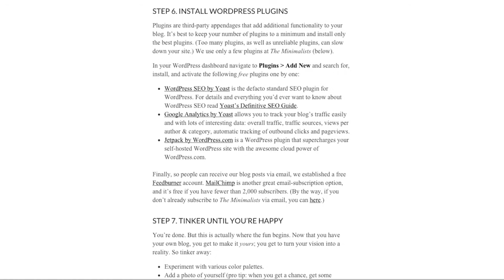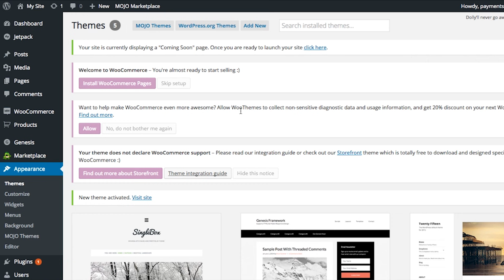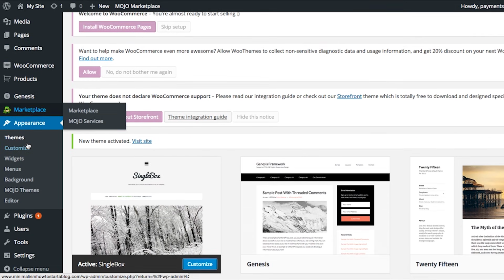WordPress SEO, Google Analytics, so you can track your traffic. You can see those 52 people who visit your website the first month, or maybe it'll be more than 52. Maybe you have more Facebook friends than I do. And then Jetpack by WordPress as well. So I've got a description of all 3 of those in here. You could click through with these links that are on our website at The Minimalists, but you can really just go right back to your WordPress blog, and you can go to plugins.